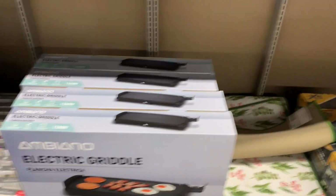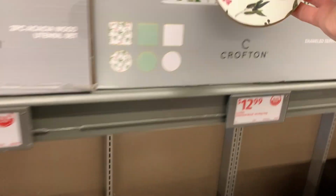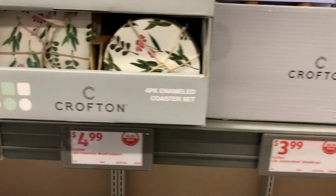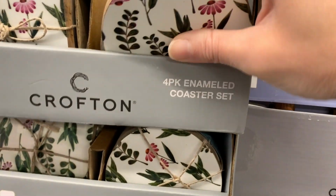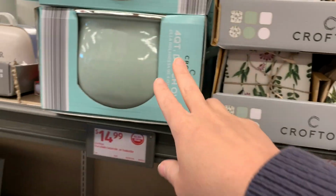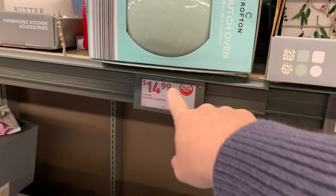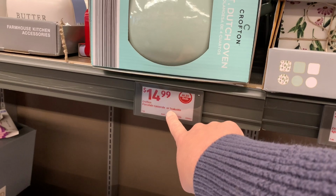Anyway, these are such pretty patterns. So I think this is supposed to coordinate with this, although the leaves are a little bit darker. But this is a coaster set that was not supposed to come apart. There's 4 of them for $4.99. And then they've got these Dutch ovens that also match. Okay, that's not this. That's a porcelain casserole. Maybe that's it.